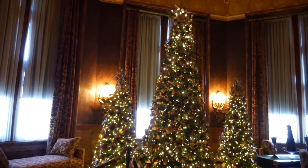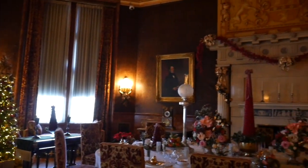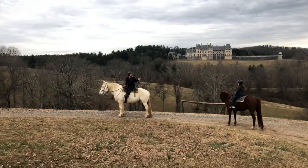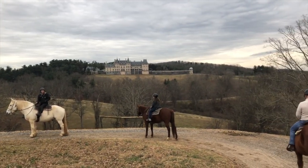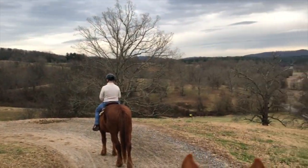During our time there, we explored the house, we explored the grounds, and the most exciting thing for me was we went horseback riding, and it was truly an amazing experience. We highly recommend going horseback riding at the Biltmore Estate.